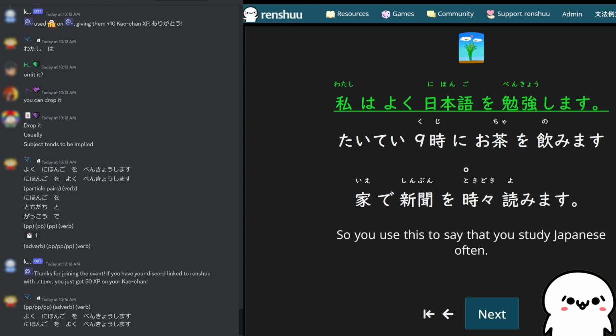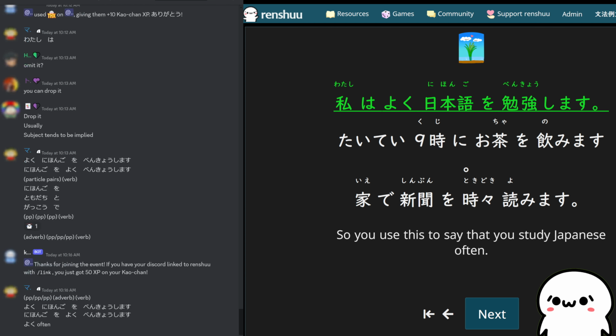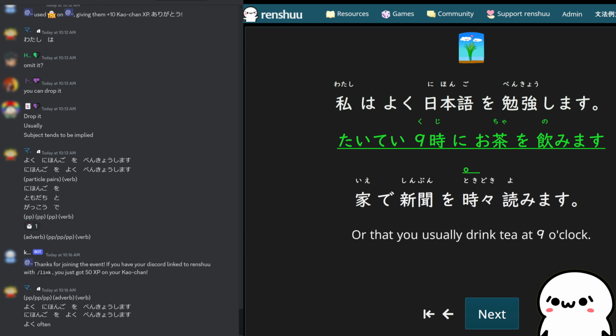So let's come back to yoku. Yoku means often. It also has a few other meanings, but we're not going to worry about those today. It means often. Let's look at the second sentence. Taite, which is not quite as common. I don't hear it that often. Taite means usually. Now, you might think that that sounds really similar to often.